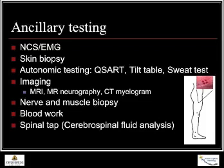There's other tests that are used to evaluate your autonomic function. And I won't go into details of these. Rarely we will do imaging. This is really to rule out other diseases that can give you similar symptoms to peripheral neuropathy, but not necessarily help you make the diagnosis of peripheral neuropathy.